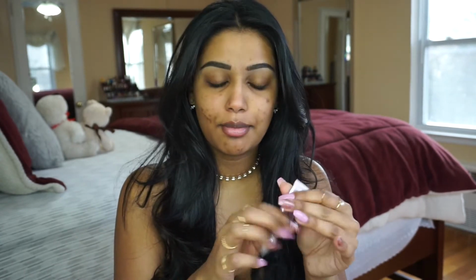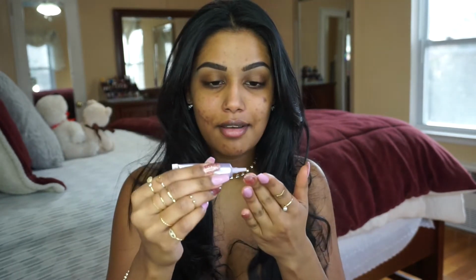I've actually been doing something a little differently because all of my foundations always crease in my smile line. So what I've been doing is taking my Urban Decay Shadow Insurance Primer, and obviously this is an eyeshadow primer, but I'm going to take the smallest amount, maybe about this much, and I'm literally just going to massage this into my smile lines.